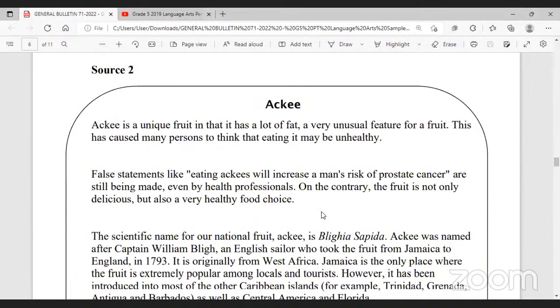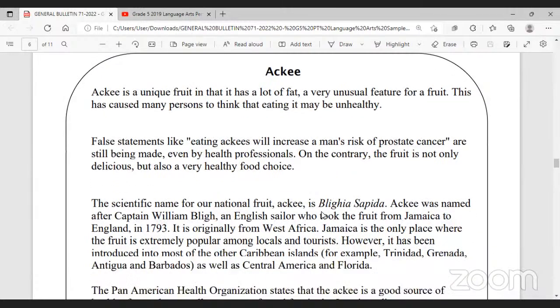The title of the second source is Ackee. Ackee is a unique fruit in that it has a lot of fat, a very unusual feature for a fruit. This has caused many persons to think that eating ackee may be unhealthy. False statements like eating ackee will increase a man's risk of prostate cancer are still being made, even by health professionals.